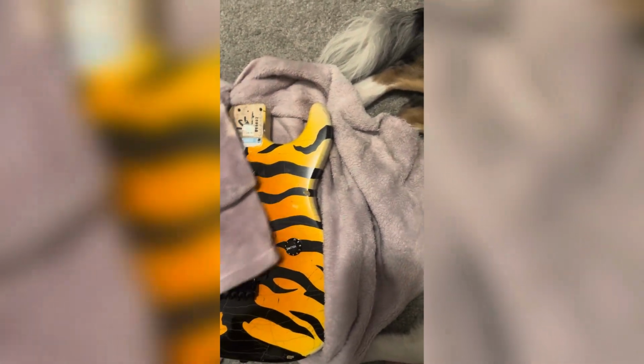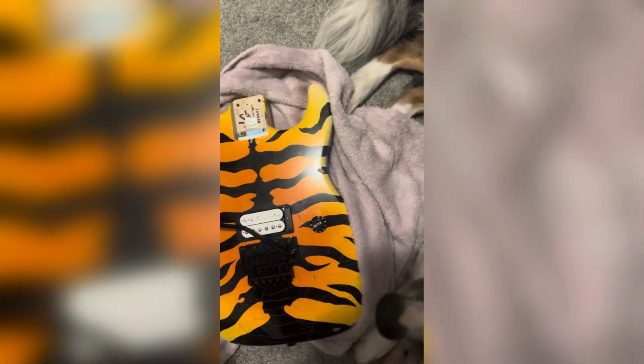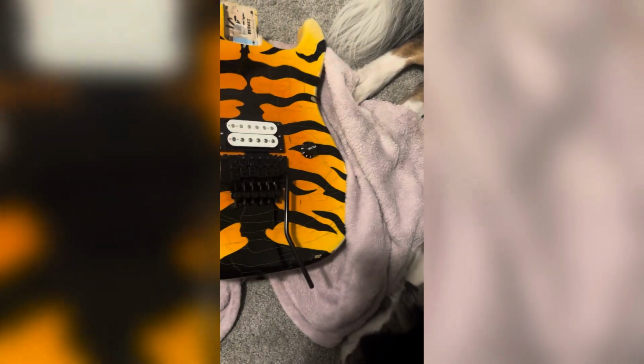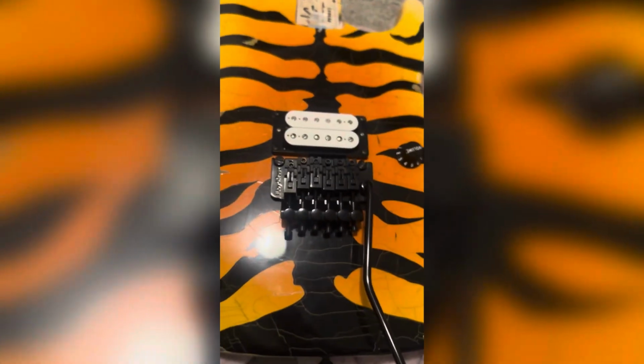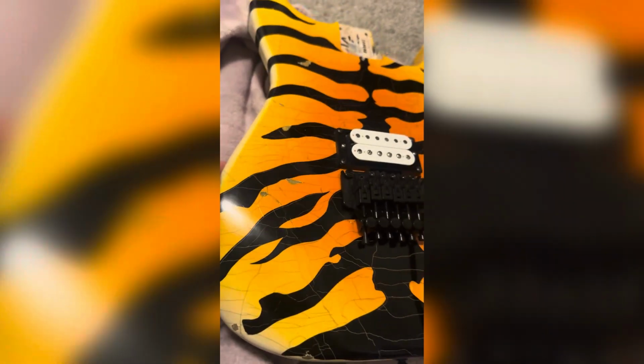Will you get out of the way? Oh, shit. Back up, buddy. Wow, man. That is sick. Let me get a... Oh, wow. Got a gloss finish, yeah. You're right, that's... ooh.